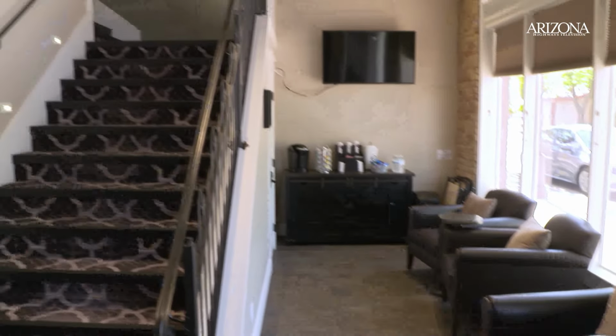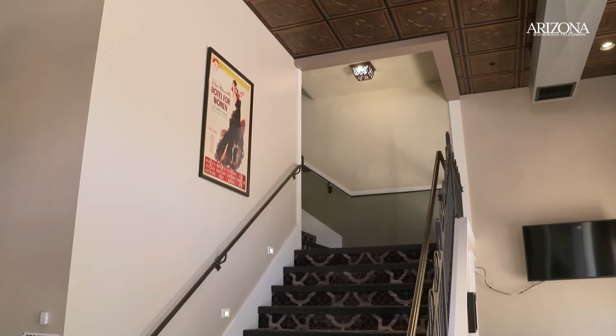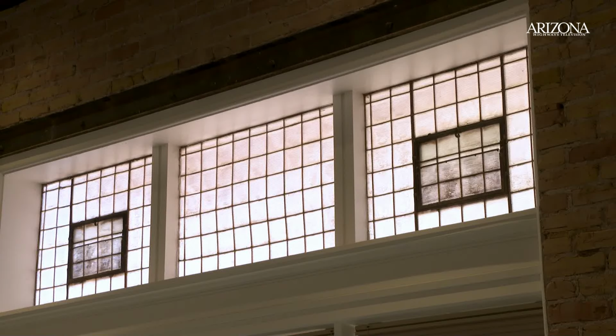My husband and I, we purchased this building about 5 years ago. My husband said, "Are you ready, hon, to go on an adventure?" And I said, "Let's do it." So we sold our home, we moved into the building, and we just went to town and started renovating and worked for several years, a good 2 years on this project.